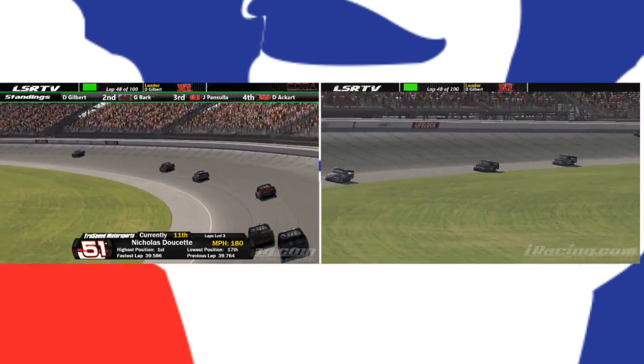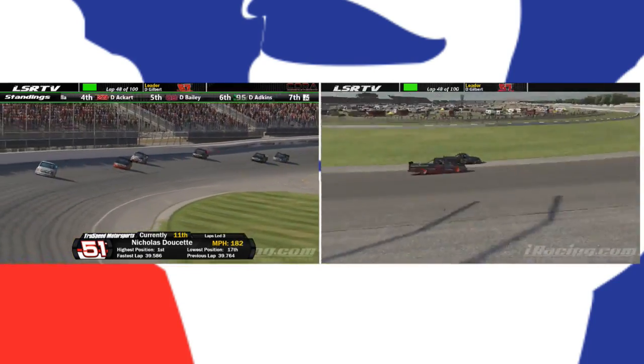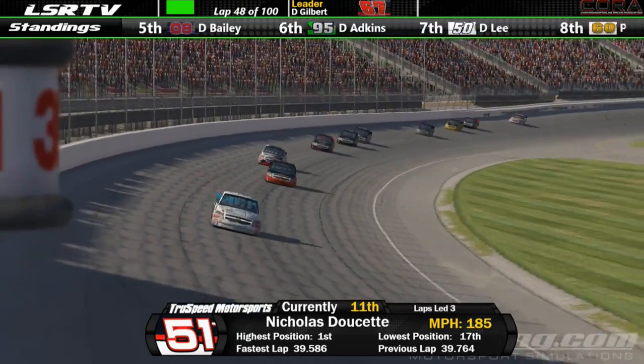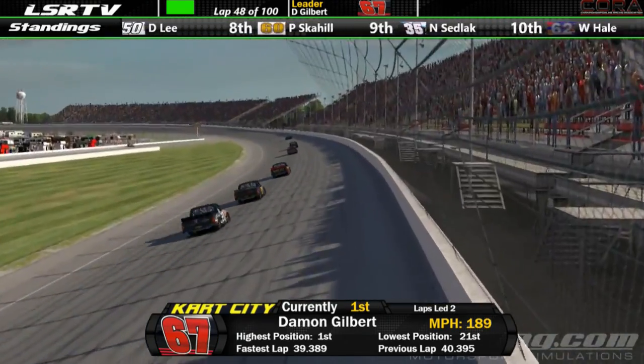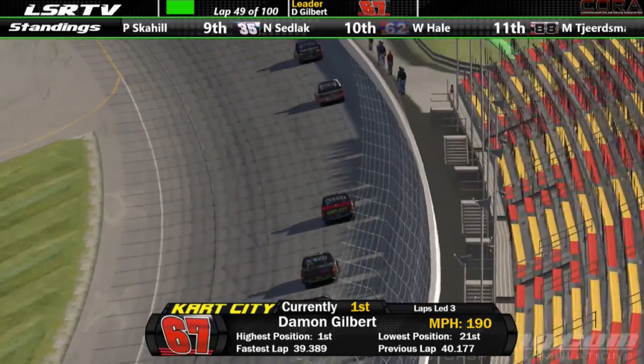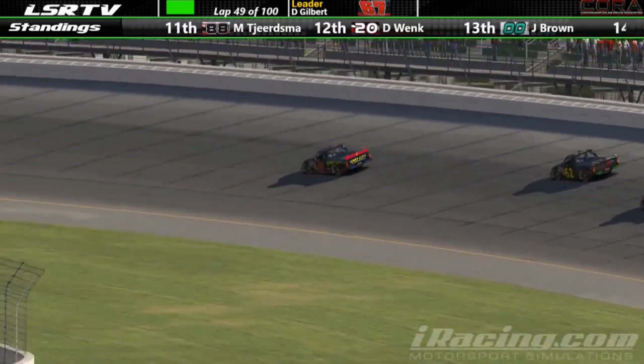The 67 Damon Gilbert in the lead right now. Still hasn't come down pit road, waiting on him. And a couple others, George Barr, quite a few guys still have yet to come down pit road. The top 8 still out there racing. So we'll wait for them to see what they do. And before you know it, we should see everyone come down pit road to get 4 fresh Goodyears and some fuel. And next pit stop, we're going to be talking about strategy.